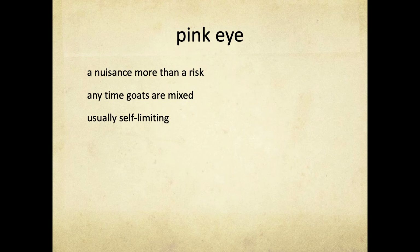Pink eye, nuisance more than a risk. Anytime goats are mixed, you're going to have this. It's usually self-limiting, but it can be really, really nasty. If you're bringing in goats from a variety of herds, what's happening is you're mixing pink eye strains, a whole variety of bacteria, and some people are going to basically treat this, other people are going to ignore it. It's really, really helpful if you don't have it to begin with.